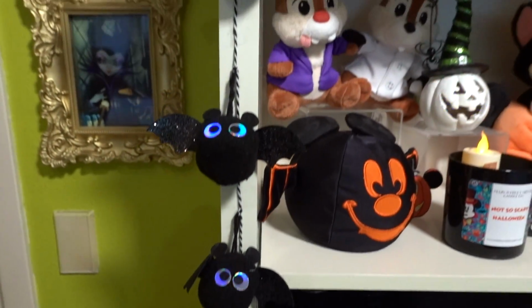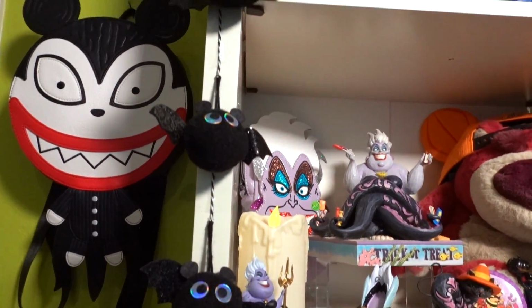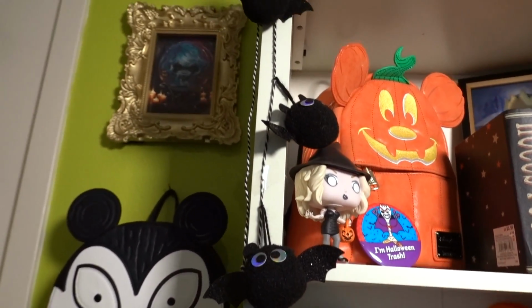He's super duper soft. And also on the side of the bookshelf, I have all these little cute bats, just a little bat garland that I thought was fun to hang on the side. I got that one from Target.